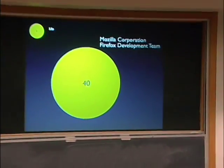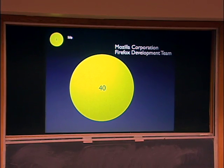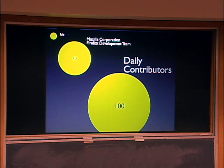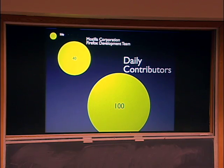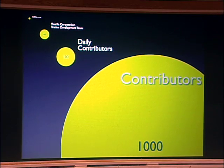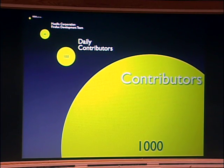So when I talk about the Mozilla community, I'm referring to all of these people. So to give you an idea of what the community looks like, if this is me, this might be the platform development team. So I'm on engineering. The platform development team is about 40. Development overall is maybe closer to 80 at this point. Daily contributors, we're getting closer to maybe 200 or 150, somewhere in there. These are people who are checking in code on a daily basis, or writing comments in the bug tracking database.